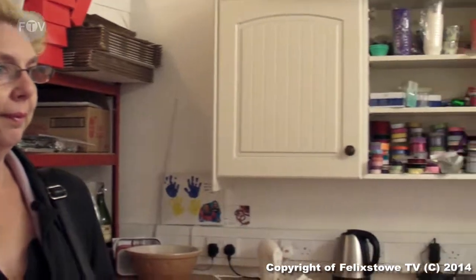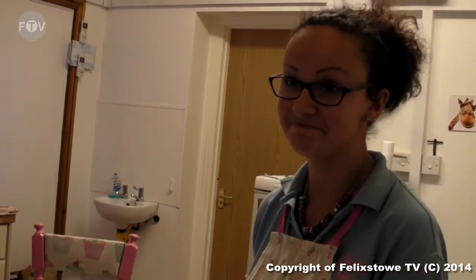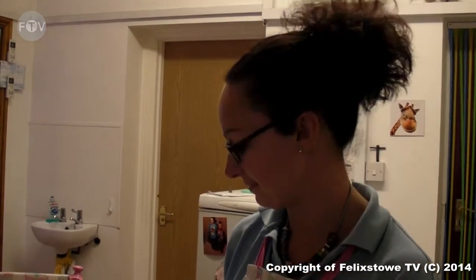Are you from Felixstowe? Yes, always lived in Felixstowe. My nan and granddad were from Felixstowe. Local. And I wouldn't want to go anywhere else. The talent in Felixstowe is amazing. We don't want you to go anywhere else. I wouldn't go anywhere else. I think once you've been here, nobody wants to leave. No, love it.